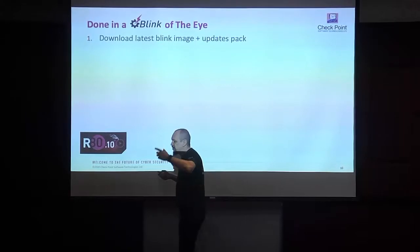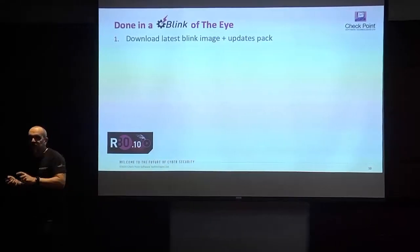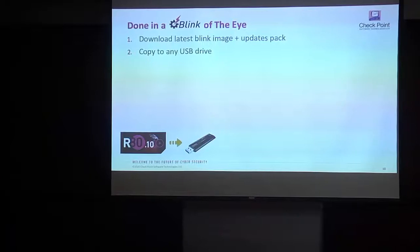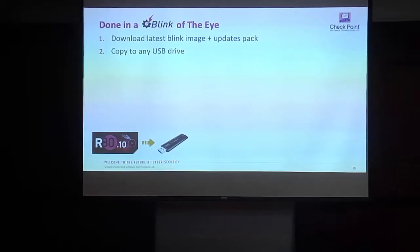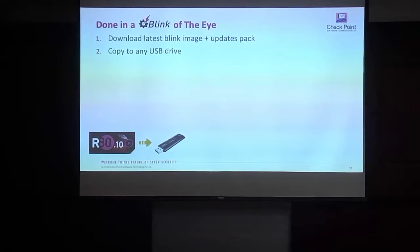Basically, how it goes, you need a Blink image. You need the special image. You put it on a USB stick, you stick it in the gateway, and then you just start it, the gateway boots, and it takes 5 minutes to install. Why does it take that much time? I mean, you are not really installing. You're basically replacing the existing file system with something that is pre-cooked. You just dump the files. Copying files is much easier than installing the operating system.